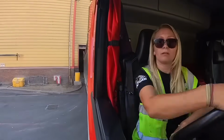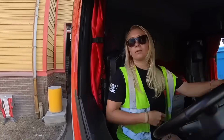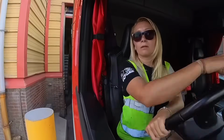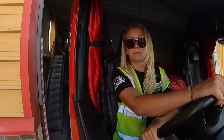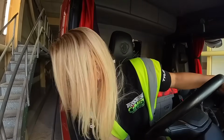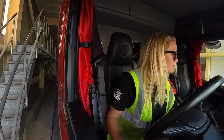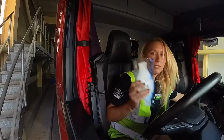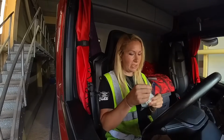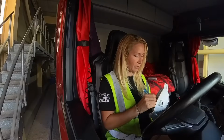I realise that there is a step either side, so I need to pull forwards a little bit and just back up so that I'm in between the two steps. Once I'm happy I'm in position, I can get started. I'm in, so I'm going to take my sheet off. I have to put a dust mask on. It's tiny. Oh, it opens up.